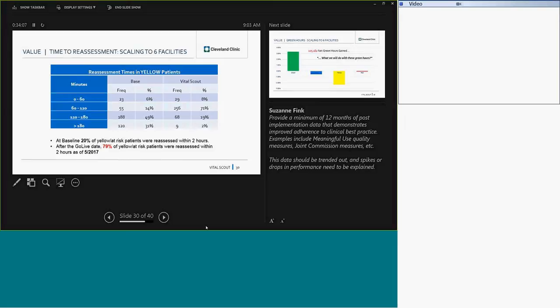And so those first few slides looked at our first 2 hospitals over the past few years. Now we are live, and have data reported, for 6 facilities. We're live in 9. But when we look at the scaling to 6 facilities, we realize that at our baseline, 20% of all of those patients in this cohort were reassessed within 2 hours. After our go-live date, when we look at that data now, 79% of our yellow or at-risk patients are reassessed within 2 hours. This is May of this year, and we expect that those trends will continue as we expand the program, as the numbers have been very consistent.